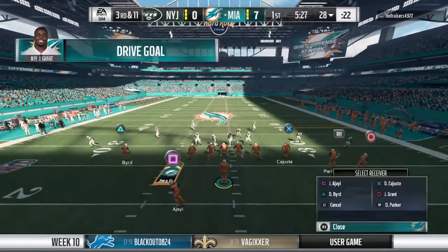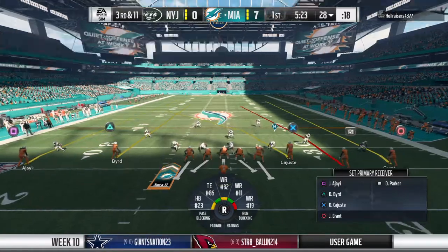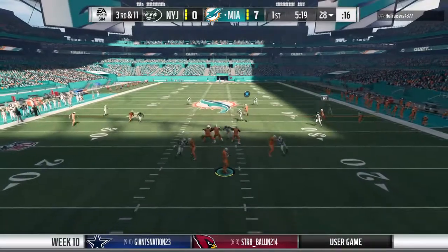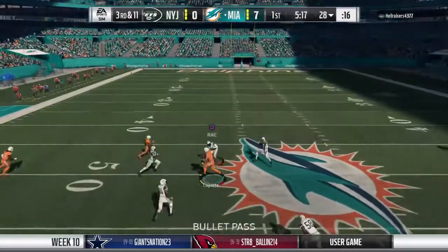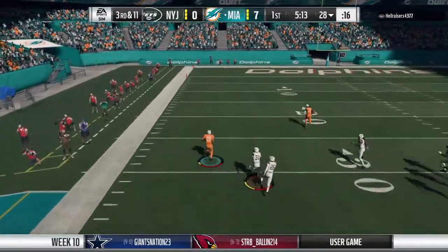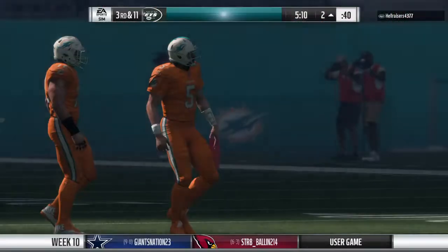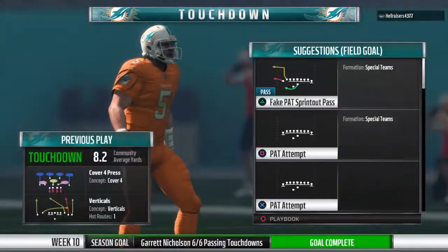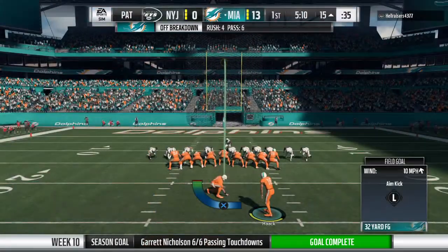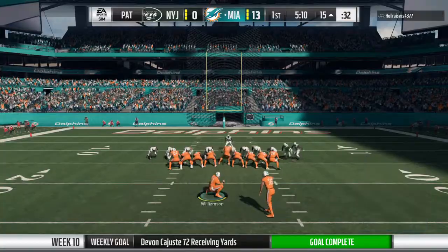Watch it now, Barney. Set. Third down. Nicholson. And he finds a man with a crossing route. And now nothing but green ahead of him. And all the way in for a Miami touchdown. A big play there. His fourth touchdown on the year. And the Dolphins add on to their lead.